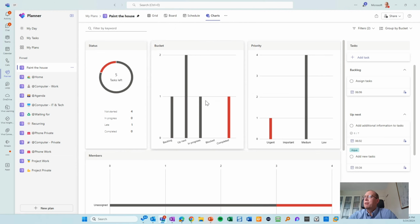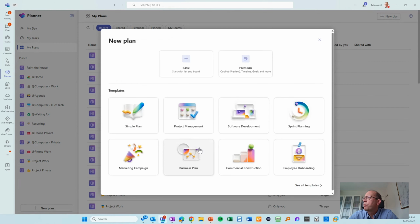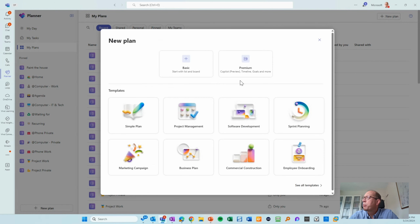So that is the basic part. If we go back to my plans and a new plan, then we have more to choose from, of course. If they are for software development, then they will change the names of the buckets, and the same for sprint planning. And there are even more templates to find, and probably more upcoming also. And then we have the premium one, and of course this one is probably tied to some sort of license going forward.